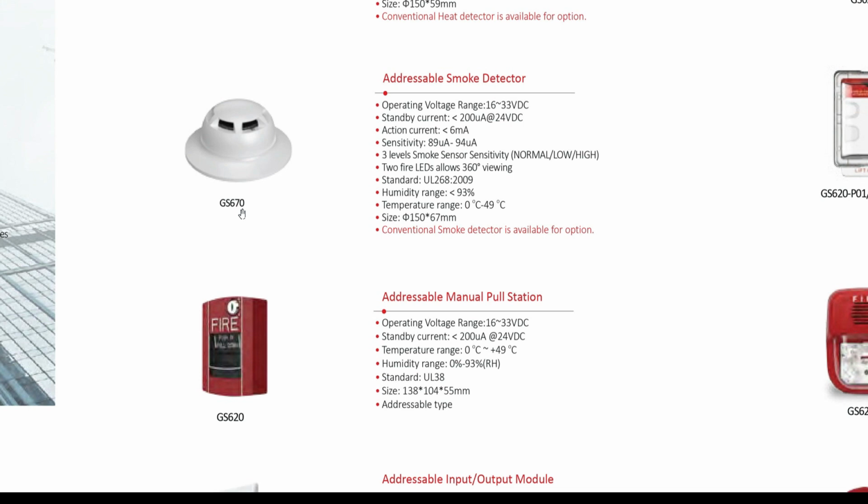GS670, and I think they have the same features, but we will guide you on that. Operating voltage range is 16 to 33 VDC. Standby current 200 UA at 24 VDC. Action current is greater than 6 mA. Sensitivity is 89 UA to 94 UA. 3 levels of smoke sensor sensitivity: normal, low, high. 2 fire LEDs allow 360 viewing. Standard UL, this is also UL certified. Humidity range up to 93%, temperature range 49 degrees, size 150 by 67 millimeters, so compact size.